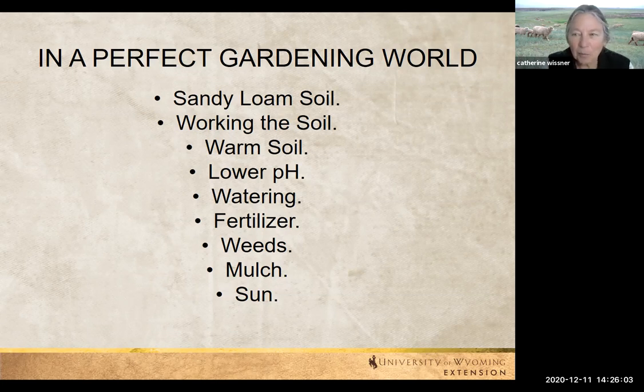I know come March, it's warm out and I want to get into the garden and get going. But the soil's wet, so I have to restrain myself and say, no, I've got to let the soil dry out before I can get in there and work it. If you work the soil when it's wet, you'll cause a net loss of your organic material and you'll cause soil compaction. So wait till it dries out.